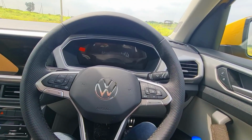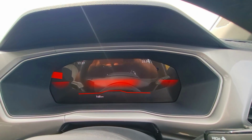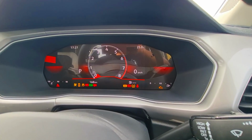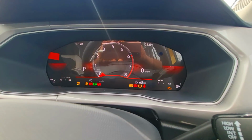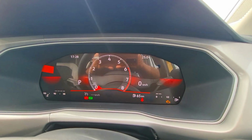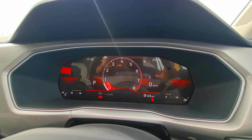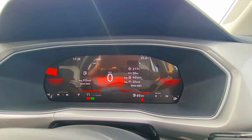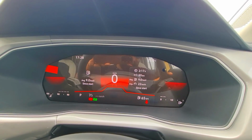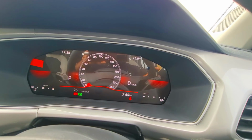Okay, here we are inside, and Volkswagen logo, Das Auto, and this red color. So this is the tachometer display. Let me just quickly start it up for you. Okay, so this is the tachometer display. You have different views to choose from. This is a standard display with all the average and other statistics, and then you have this speedo console display.